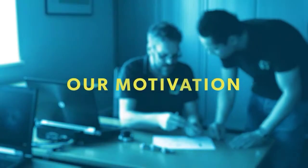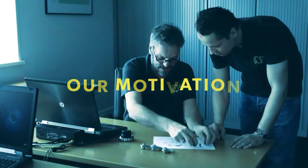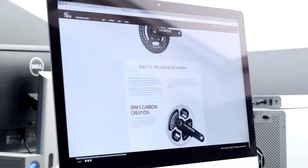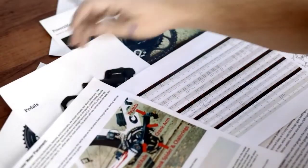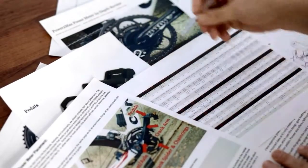Well, since we're cyclists ourselves, we wanted to buy a power meter because the power meter was the thing to have. And we did some research on the different kinds of power meters, and the high price point would suggest that they would be perfect, and they aren't. They have lots of restrictions and drawbacks, and we didn't buy one.